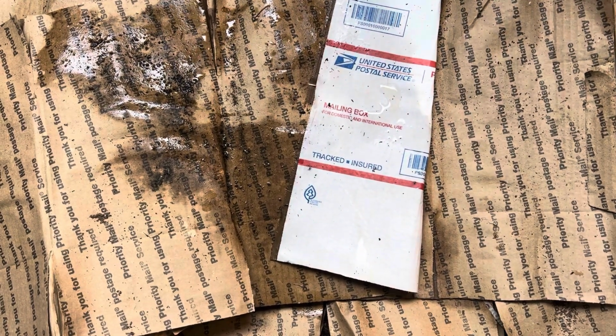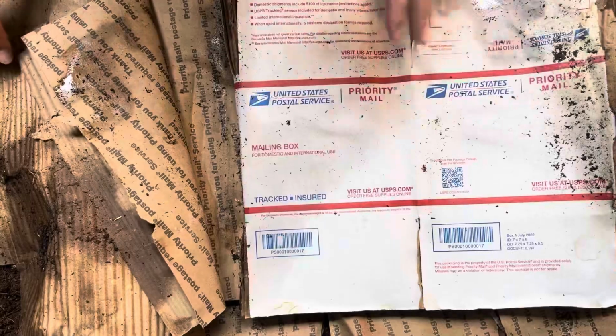So here in this giant tub, I have my African Nightcrawlers.